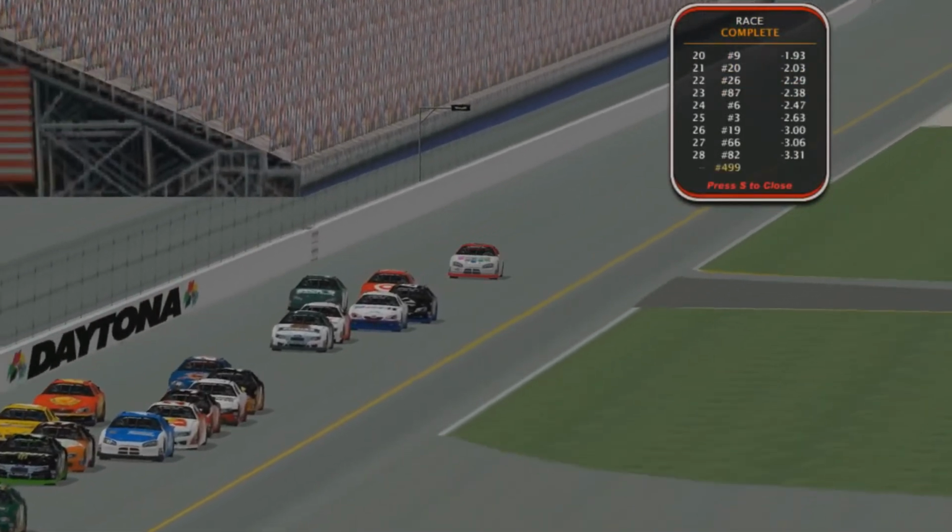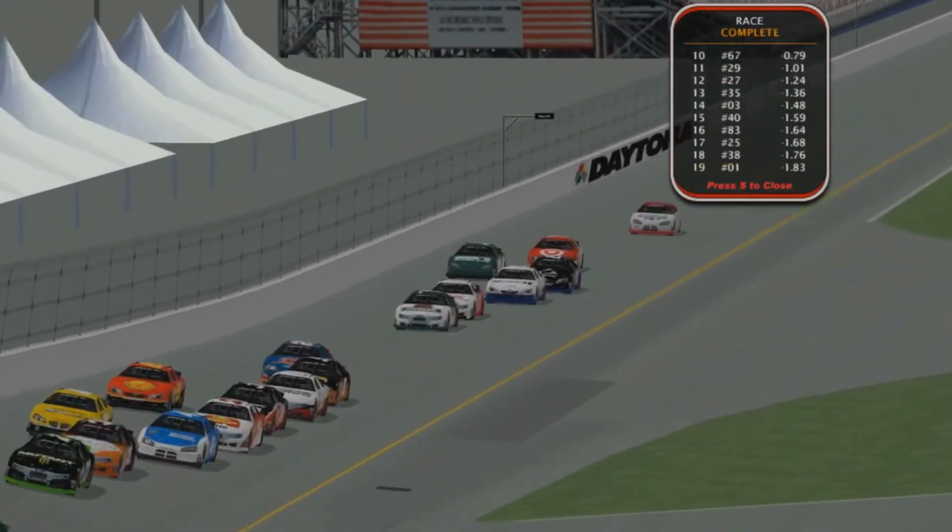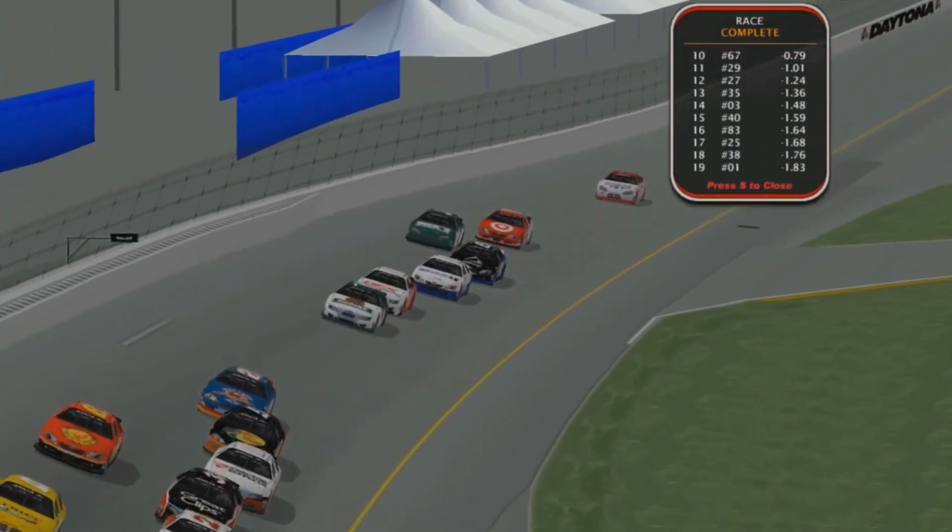27. Oh, Rennie was 28th. Never mind. Thought somebody dropped out of the race.